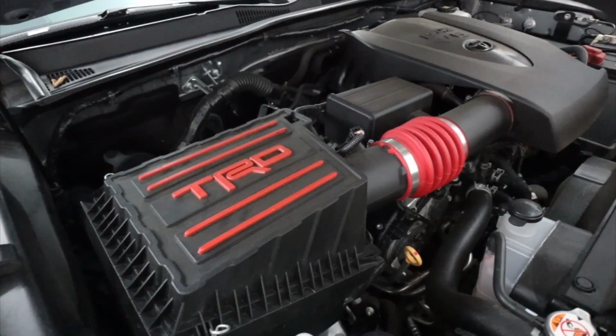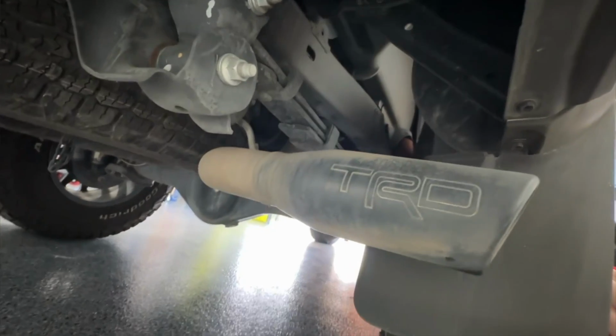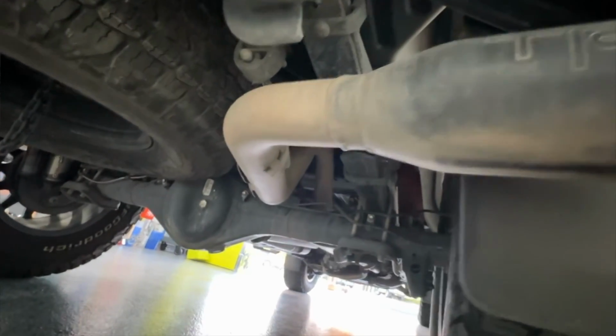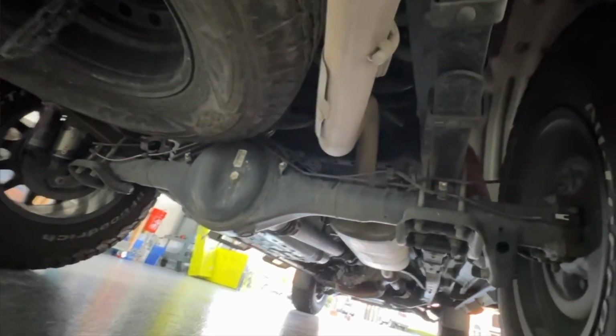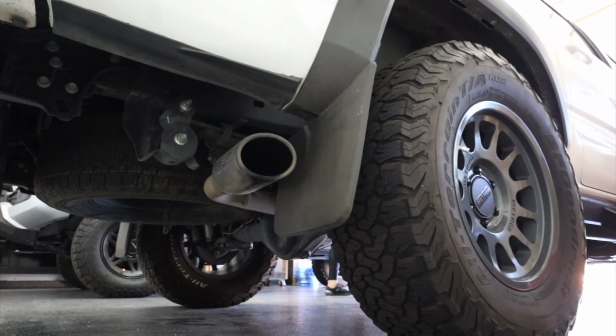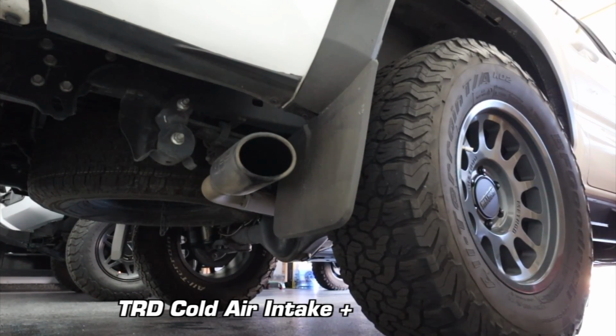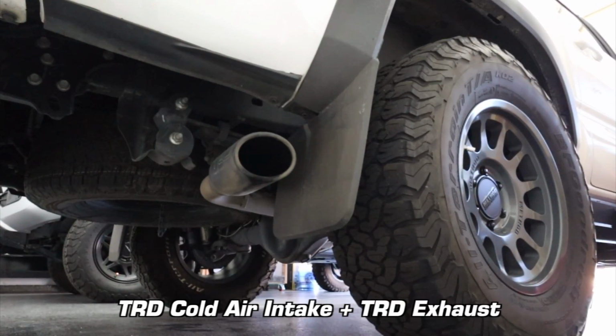But I think cold air intake systems really need to be paired with specifically tuned exhaust systems like the TRD exhaust to maximize that power output and experience all the benefits. And of course, you can really hear the difference too. Here is a clip of a cold start with a Tacoma that has not only the TRD cold air intake system, but also the TRD exhaust system.